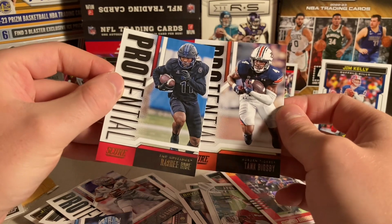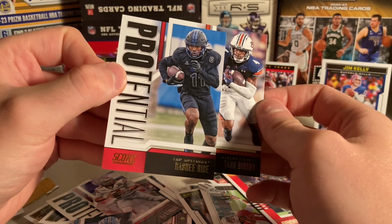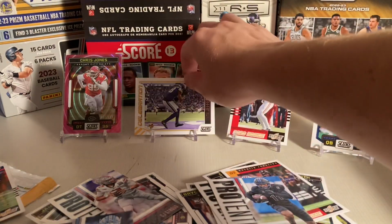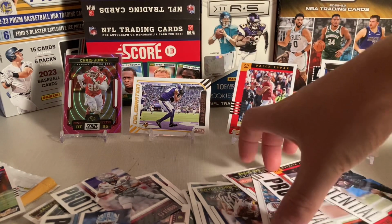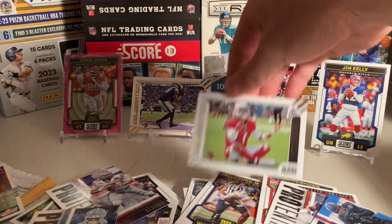And it looks like this is a gold version on the Rashee Rice because the text is gold. Cool. I think this celebration is also a gold version where the text is gold there compared to the Kyler Murray celebration right here, which is not gold.